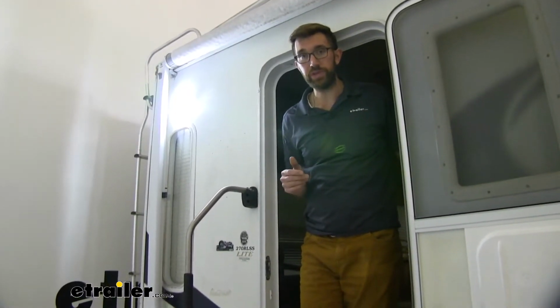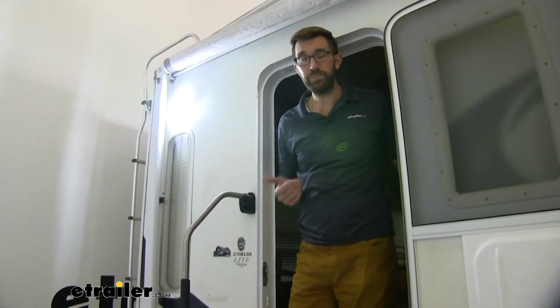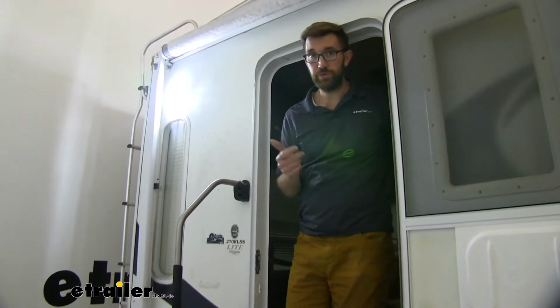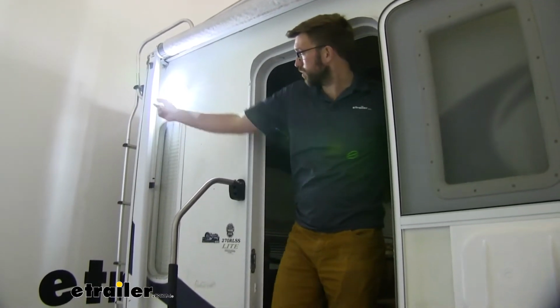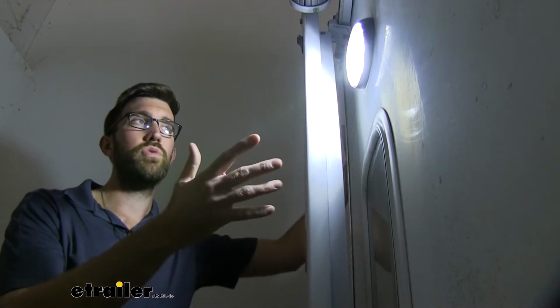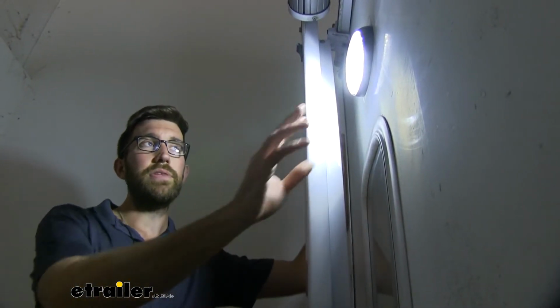With this being a porch light, I have it tied into a switch on the inside of my trailer, so I can turn it on and off from right here in the kitchen. But if you had this as a utility light somewhere else, you can also run it to this same system and have switches. But if you want it to just be more isolated, as long as you have power, there are options where there's a switch underneath it and you can just turn it on and off in that very specific location.